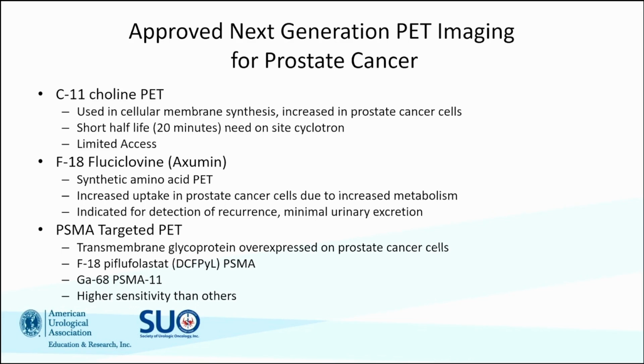And then finally, PSMA PET. PSMA is a transmembrane glycoprotein overexpressed specifically in prostate cancer cells. And there are two agents that have been approved here: F18 PSMA PET and gallium-68. So the F18 trade name is Pylarify, and gallium-68 is Locametz or Illuccix. PSMA PET has a higher sensitivity than the others, and so it's pretty much overtaken the advanced prostate imaging landscape.